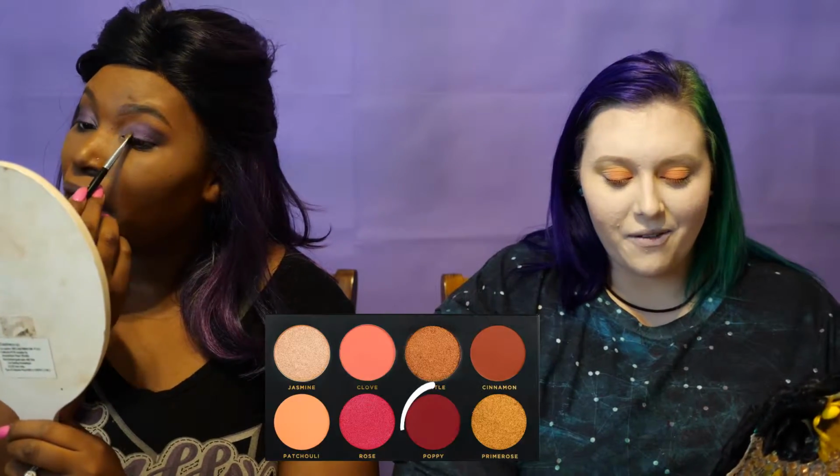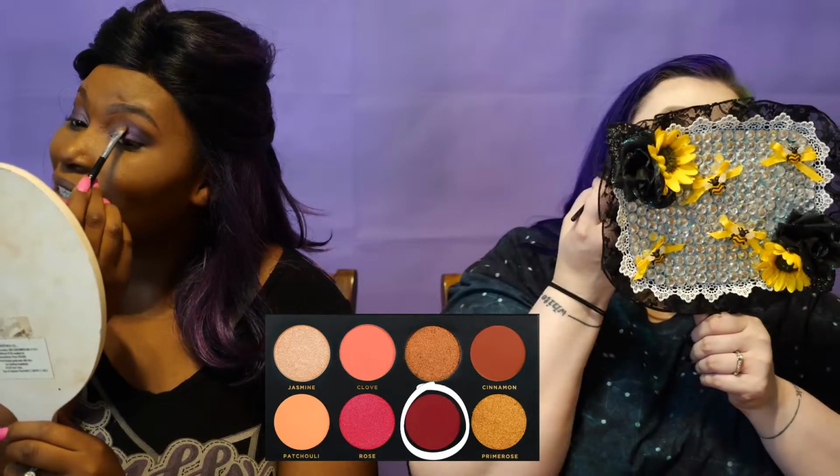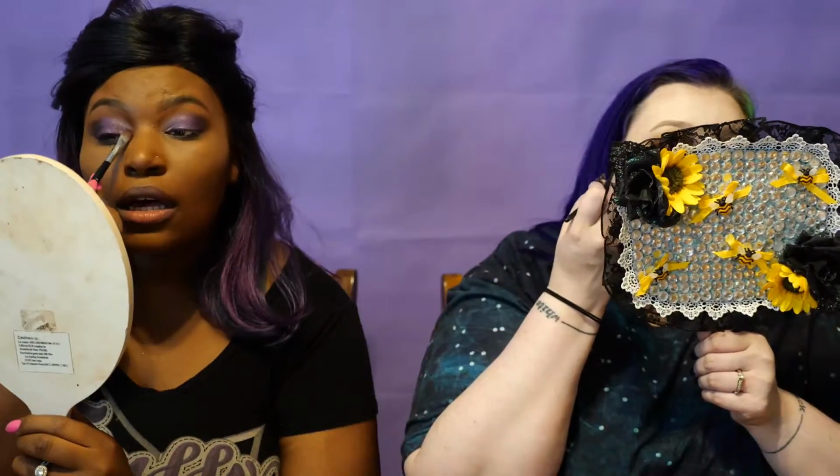Okay, last eyeshadow color. Sorry, we're deviating from the plan today. Going in with another matte shade, Poppy, on the outer corner, same brush.